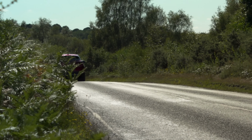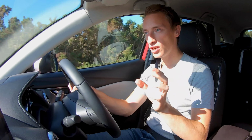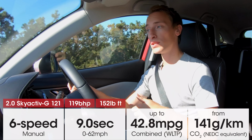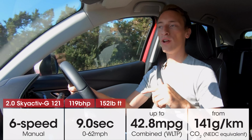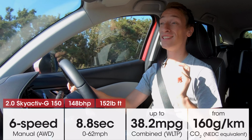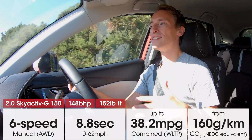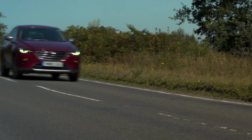The CX-3 is available with 3 engines. Now that is 2 petrols and 1 diesel. The petrols are called Skyactiv-G, and you have a choice of 119 brake horsepower or 148 brake horsepower. We're in the 119 brake horsepower version, and it is definitely the pick of the range. 0 to 62 miles per hour is done in a respectable rather than rapid 9 seconds dead.